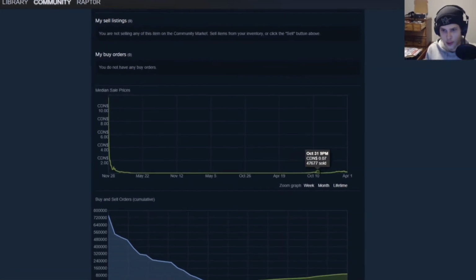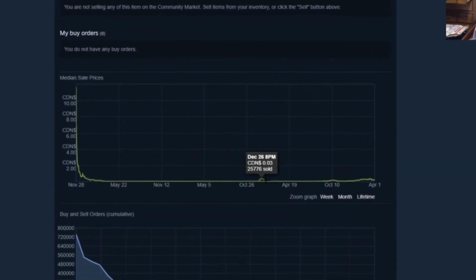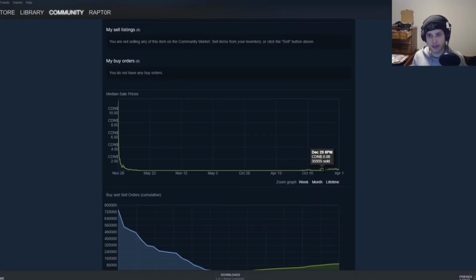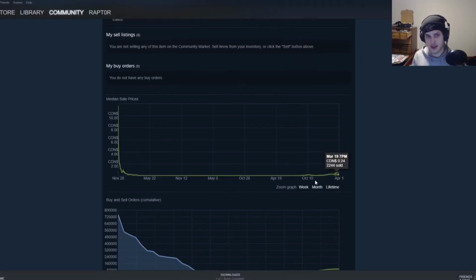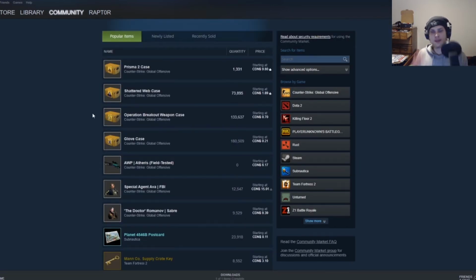Looking at the long-term graph here, we see a rise similar to what the Operation Breakout rise was, seeing a stagnant 3 cent price for a very, very long time, years and years, until October 10th. We see a little price spike, and then it goes back to 10 cents, and then at the start of the new year, we see a little rise here to 30 cents, and now it's just chilling at 21.30. Now with the glove case, my interesting words for this case is it's a good investment long term. That's all I'm gonna say.